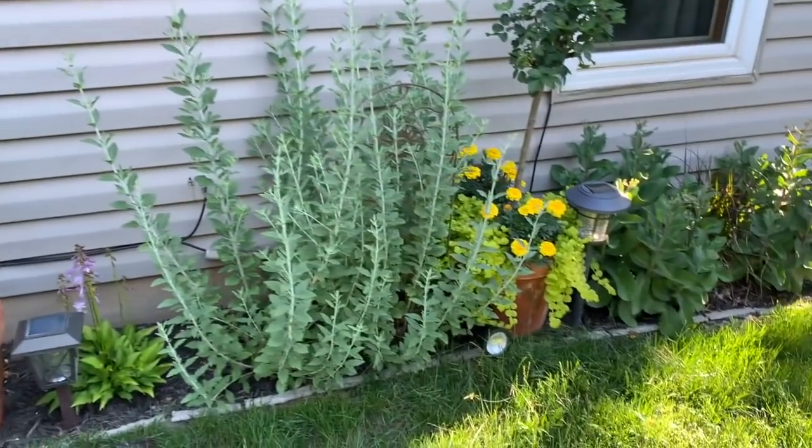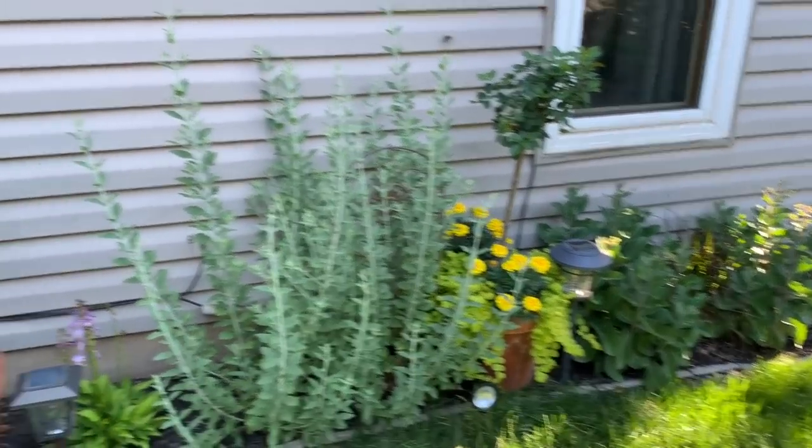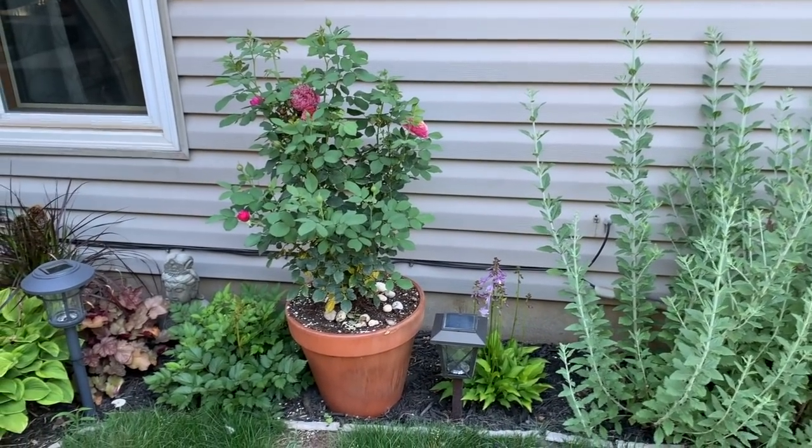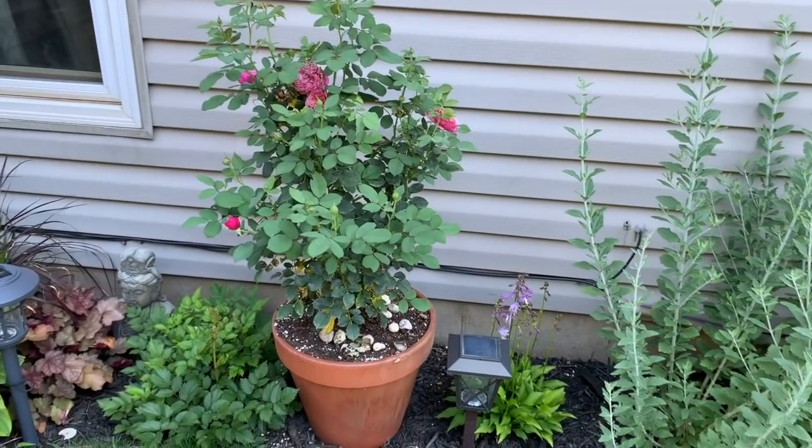Both my rose tree and my rose bush are in pots, and they will go into the garage come frost time.